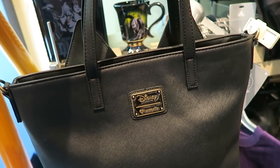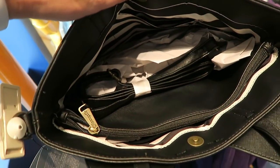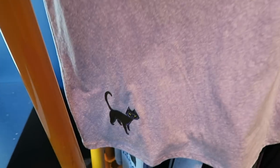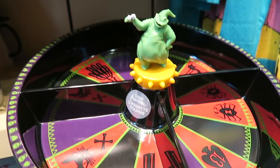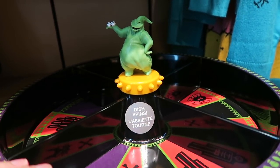This unique Binks Loungefly purse is $64.95. Really love how different this one is. Binks Is My Spirit Animal shirt is $26.95. And I just think this little cat down here on the back is everything. Oogie Boogie Dish That Spins is $34.95. Thought this one was really nicely made.